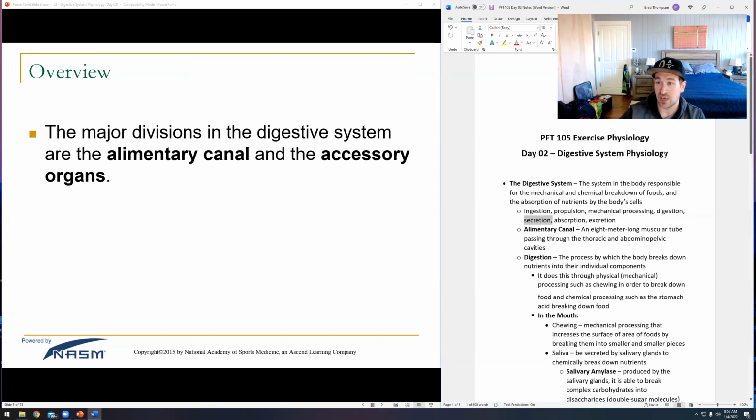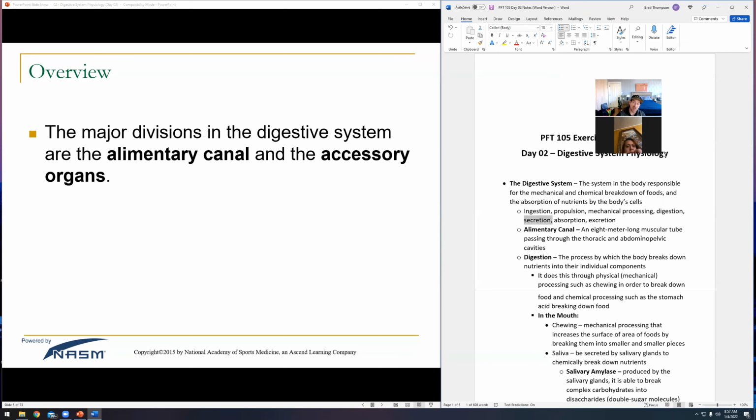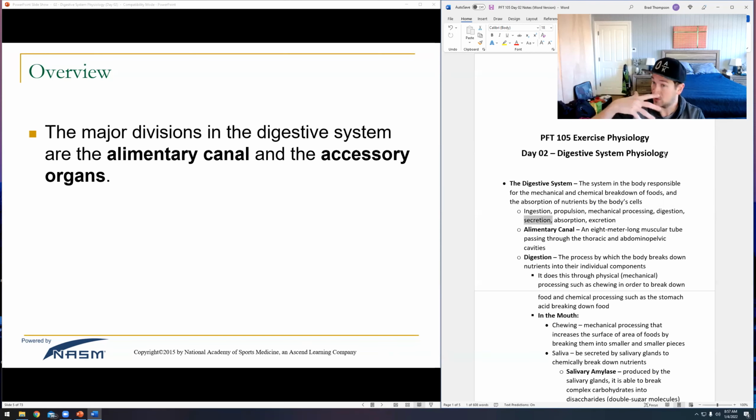Secretion, that's one of the things your digestive system does. Your body will also secrete certain materials into that canal, for instance, stomach acid. When you eat a big meal, your body will make more stomach acid and secrete that in. Absorption, which is allowing that material to pass into the bloodstream. And finally, excretion, where there's really nothing left except for waste products, and so your body is going to let those pass out of you.